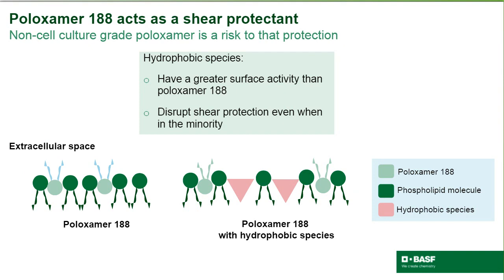Hydrophobic species, by definition, are bigger than the poloxamer 188, right? So that ratio of ethylene oxide and propylene oxide is changed, and propylene oxide is bigger in this hydrophobic species. It has more propylene oxide than the poloxamer. And that actually makes it more surface active. What does that mean? It actually wants to interact with the cell membrane much more than the poloxamer 188 does. And because it's so much bigger, when it introduces itself in the membrane, it kind of destabilizes the membrane. And it disrupts the shear protection that P188 can offer the cell.